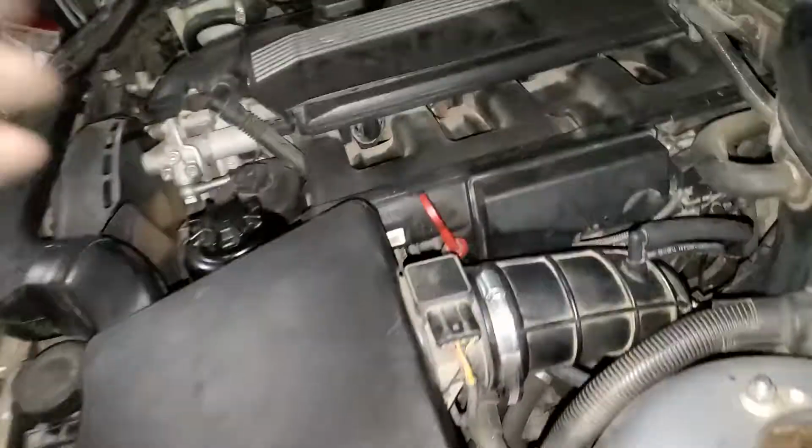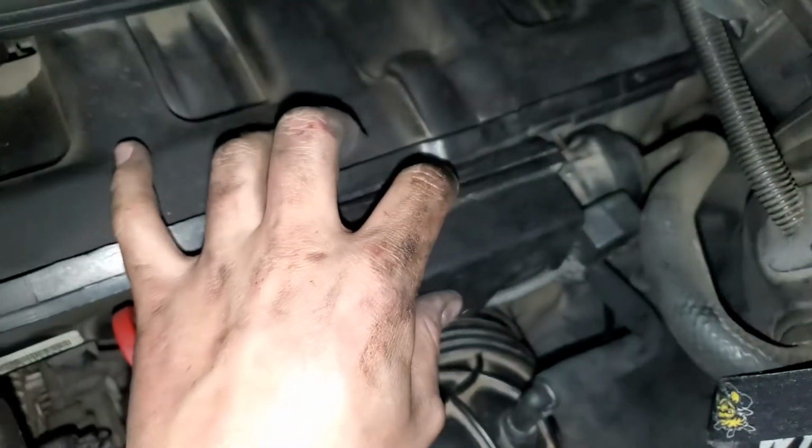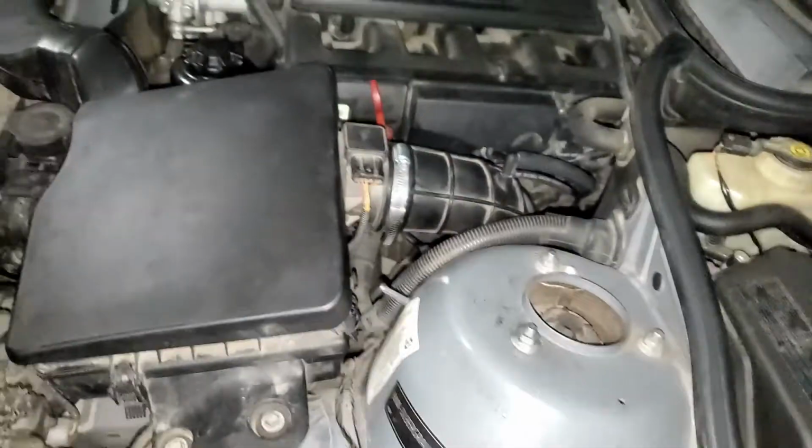So, it sounds like there is a leak coming from this DISA valve still. So, I may need to take it back apart and oil up that O-ring some more. Hopefully it'll work out.